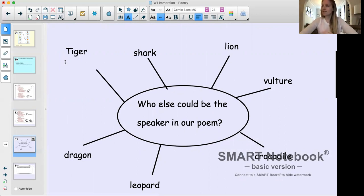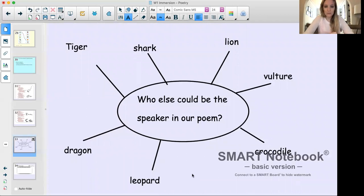So we have to think about what kind of animal would be so frightening that all the animals would run away. So we had a little think about some animals, and here's some of the answers that a lot of you sent in yesterday. So it could be a tiger, a shark, a lion, a vulture, a crocodile, a leopard, or a dragon. I liked the dragon. I thought that was really creative. So what do all these animals have in common? Can you notice something kind of the same about all of them? Pause the video and have a think, have a chat, have a share.